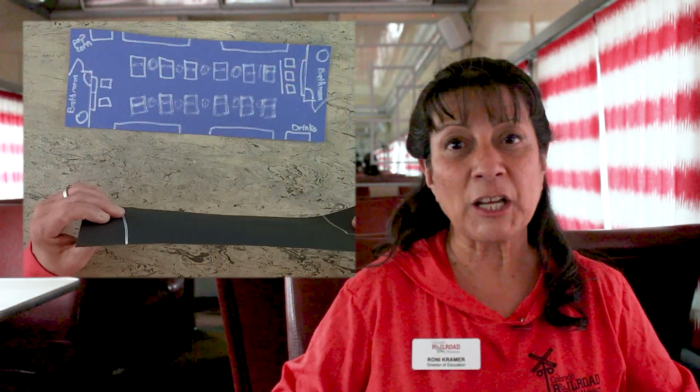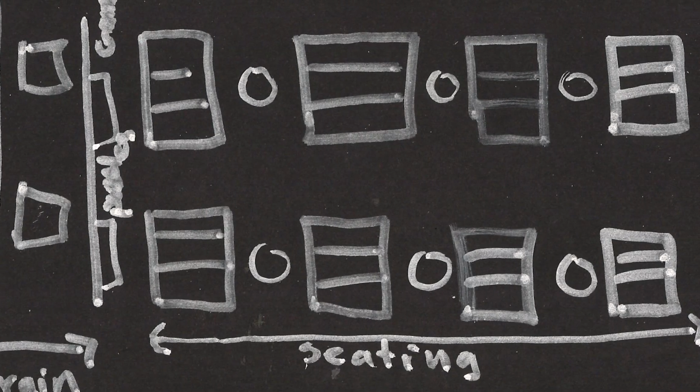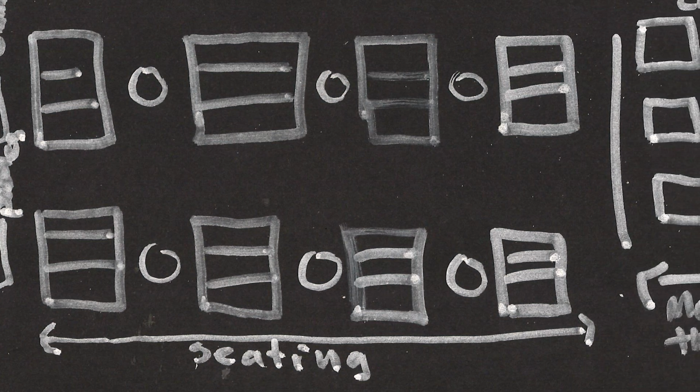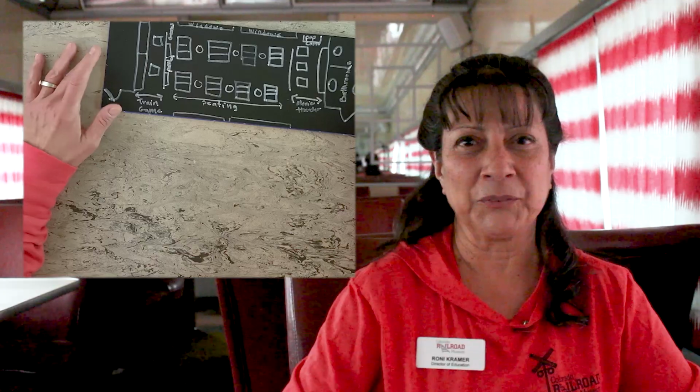By the way, here's an example made with black construction paper of a blueprint. This one has probably a little bit more detail, but that's what's kind of fun to make your own.